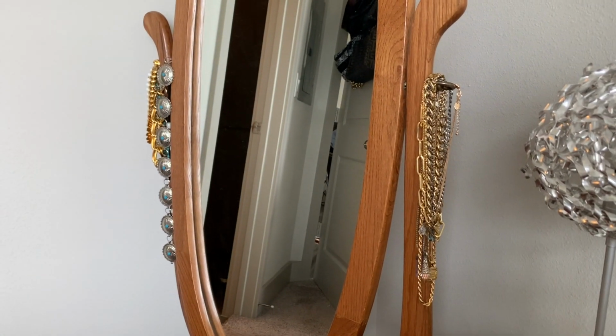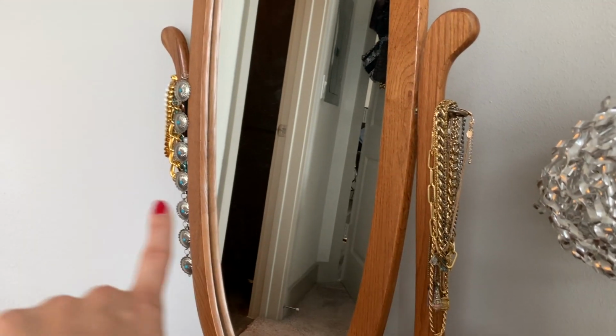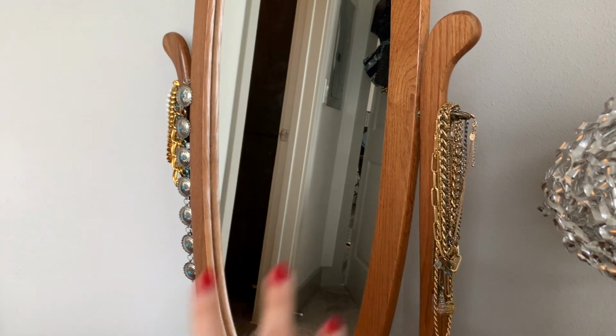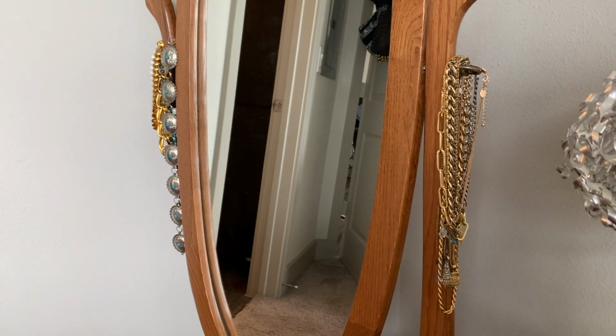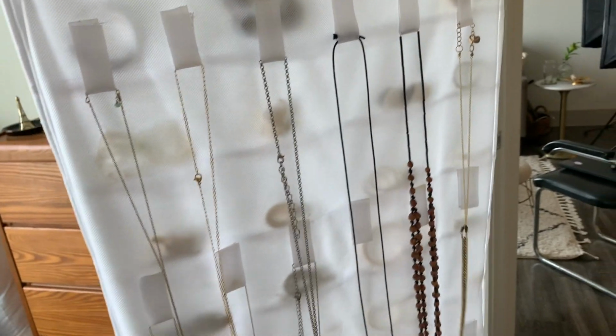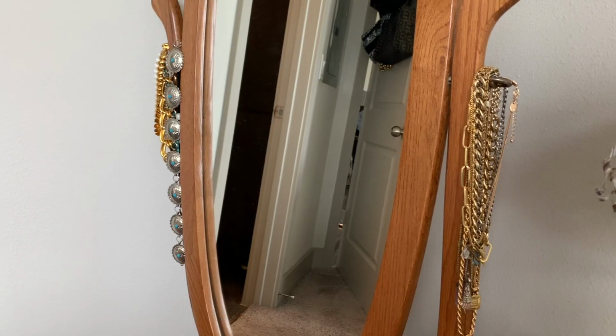Let's close this up. Okay, if you can see this mirror, this is my full length mirror. I have two little clusters of necklaces over here. And I think the necklaces are where I have to get rid of a lot of stuff. I also have necklaces on the back of my earring organizer, so I'll have to look at that as well. But let's just start over here, I guess.